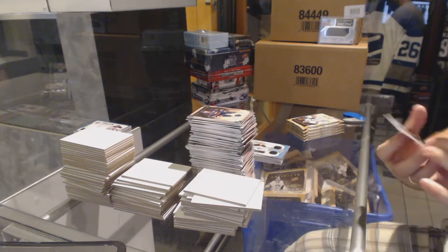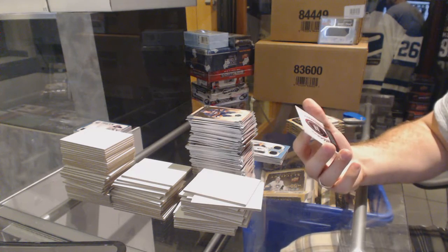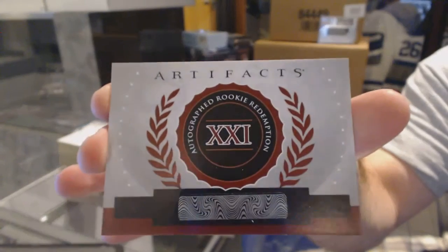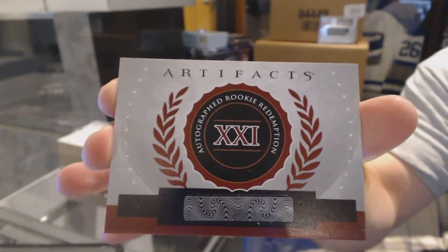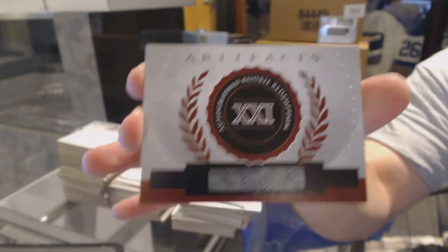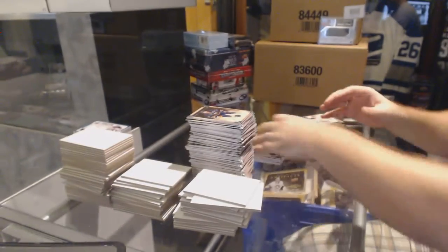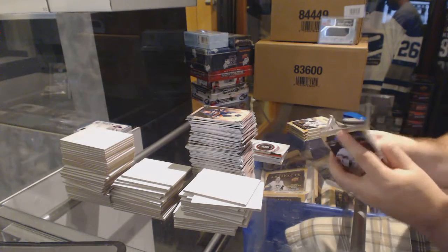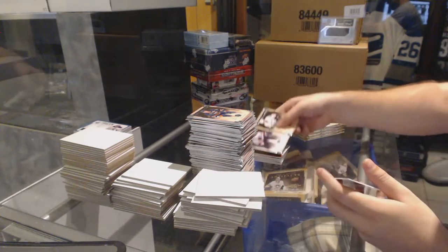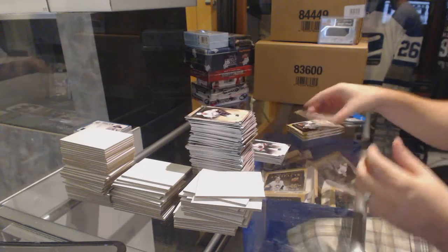This might be a cool one. We've got an autographed rookie redemption, card number 21. Who is autographed rookie redemption card number 21? We've got for the Flyers, 999 goalie insert of Bernie Parent.